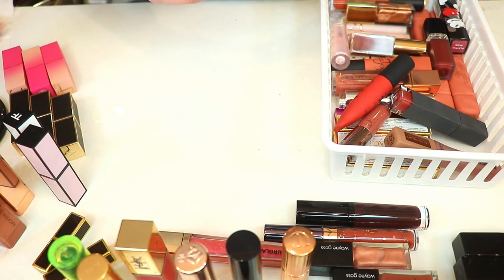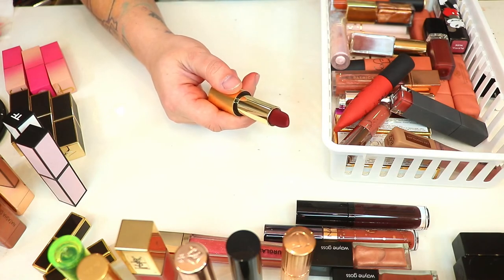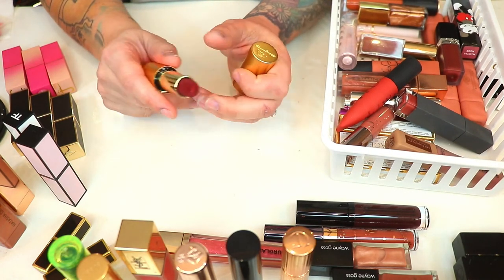And then it looks like I have another lipstick. Did I even know this was in here? Because it's still in the packaging. Have I even used this yet? Okay, so this is the Myth lipstick. So I basically got the lip liner and the lipstick, so I had it with the gloss.